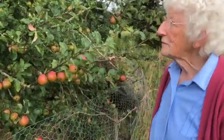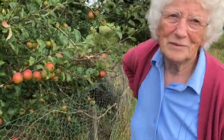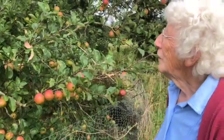We used to wrap ours in newspaper, big cooking apples, and put them in a barrel down the cellar. You'd go down in the cellar, put your hand in the barrel and get out half a dozen apples, and three might be black. But they hadn't spoiled the others. The famous bad apple story. The other three might be absolutely unblemished.